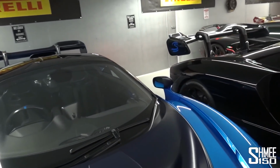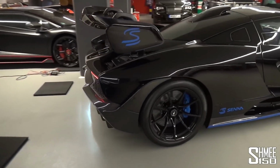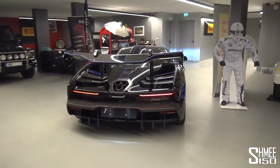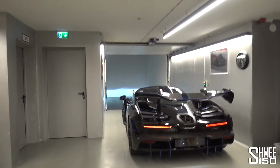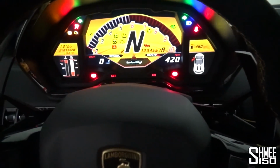The car comes out. Looks cool though, looks very cool. The wing does its thing. Right, back up we go. Let's get set. We'll go. I had not forgotten how uncomfortable the seats are in this.